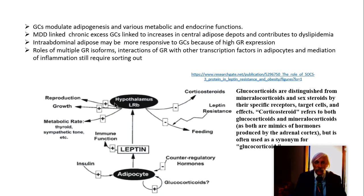Hypothalamic reception of leptin can associate with reproduction and growth, metabolic rate we talked about, and increasing sympathetic tone, like high blood pressure. There's an immune function we talked about. We talked about the adipocytes generating the leptin. Insulin can induce that. You have counter-regulatory hormones constantly regulating at the adipocytic level. Corticoids may be enhancing this whole response. Corticosteroids being generated, leptin resistance may be working here because of excess control. Leptin resistance then is not being mediated because of excessive feeding.